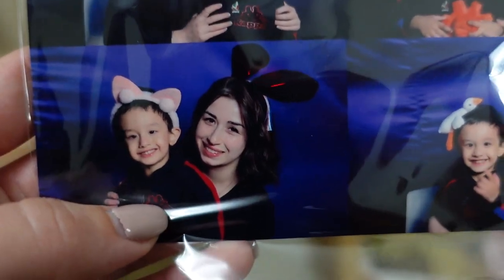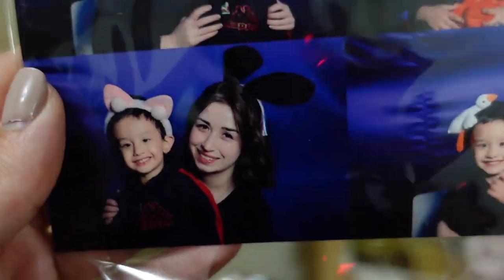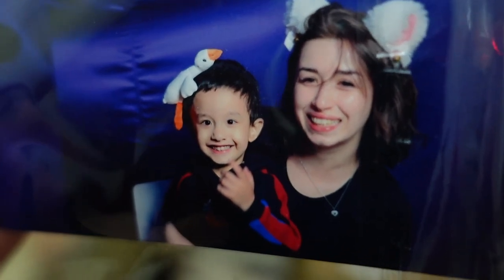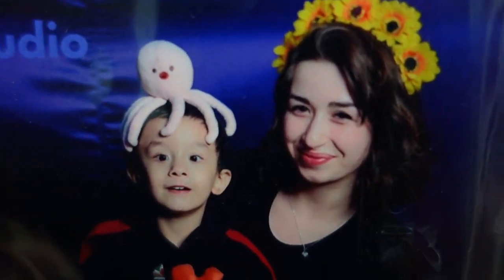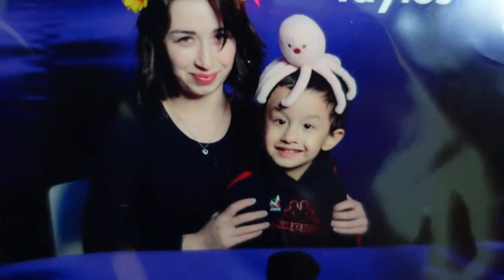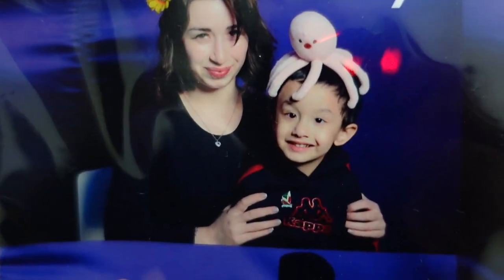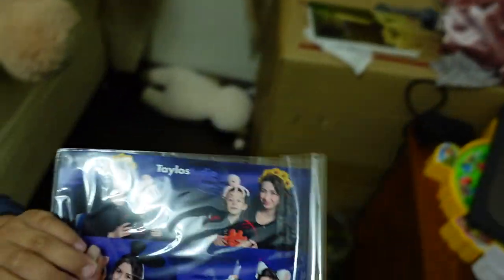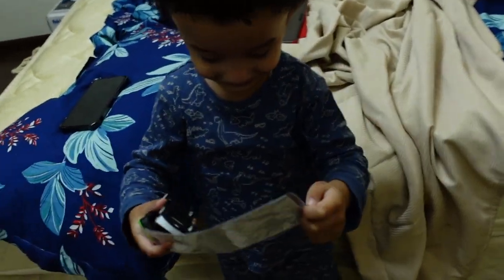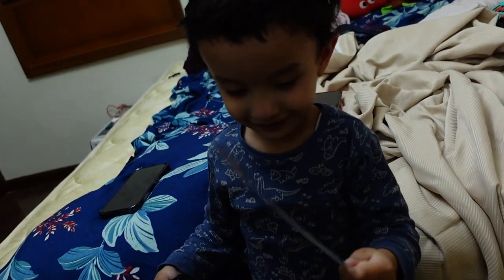See, we got such a cute picture. Outside, the guys were doing it for just one BD. They had different kinds of headbands. Me and Liam were trying them and taking pictures with Mama. What is this? See, very nice. Me and you. See, we took pictures, no? That's very nice, for memory. Three different ones, yes.